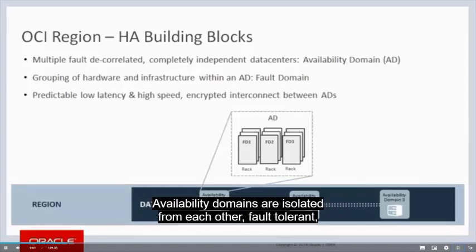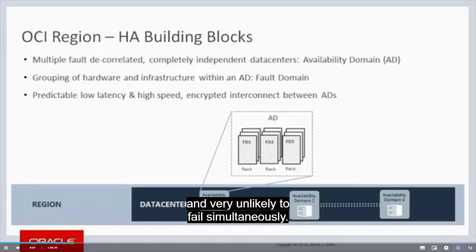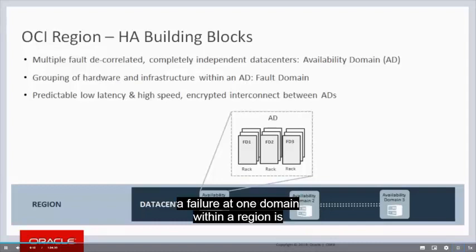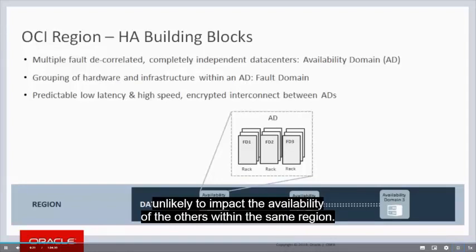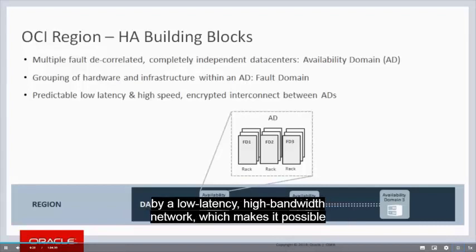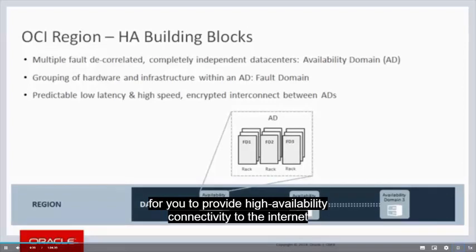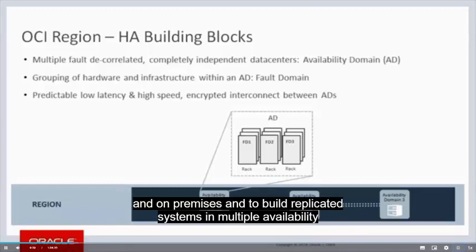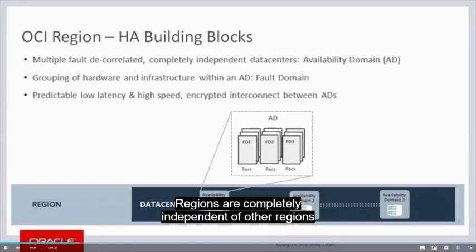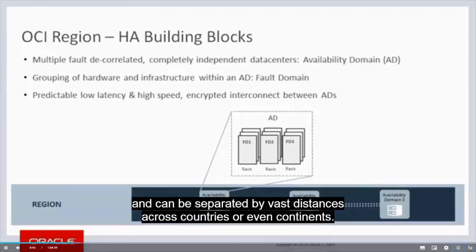Availability domains are isolated from each other, fault-tolerant, and very unlikely to fail simultaneously. Because availability domains do not share infrastructure such as power or cooling, or the internal availability domain network, a failure at one domain within a region is unlikely to impact the availability of the others within the same region. The availability domains within the same region are connected to each other by a low latency, high bandwidth network, which makes it possible for you to provide high availability connectivity to the internet and on-premises, and to build replicated systems in multiple availability domains for both high availability and disaster recovery. Regions are completely independent of other regions and can be separated by vast distances across countries or even continents.